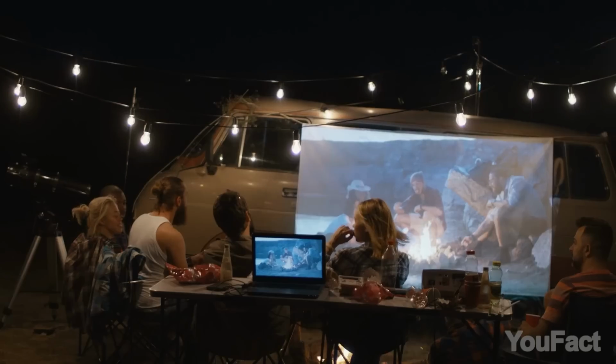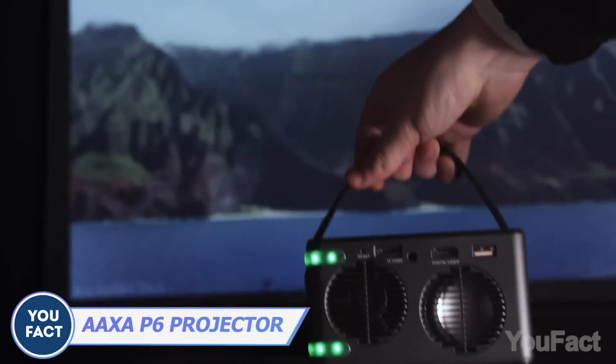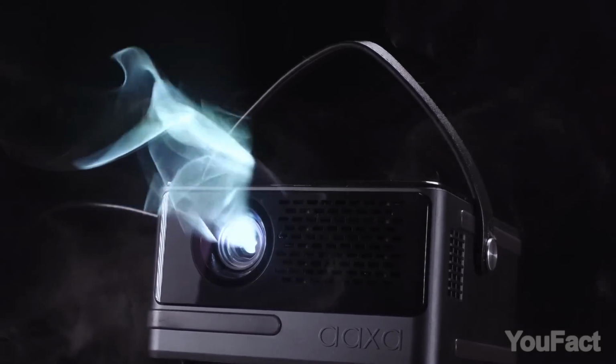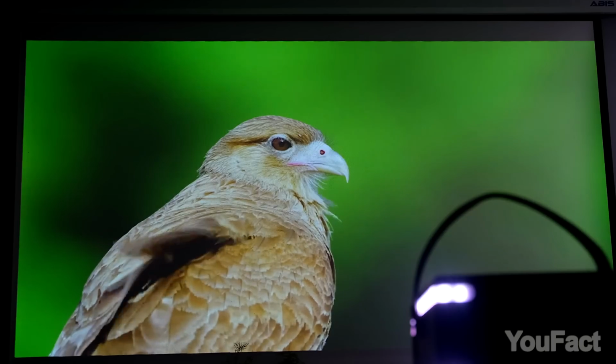Bigger is always better? Doubtful. Take a look at this mini projector. It's no bigger than a purse of some kind of fashionista, but it boasts 1100 lumens brightness, DLP color technology, and OSRAM technology for vibrant displays.